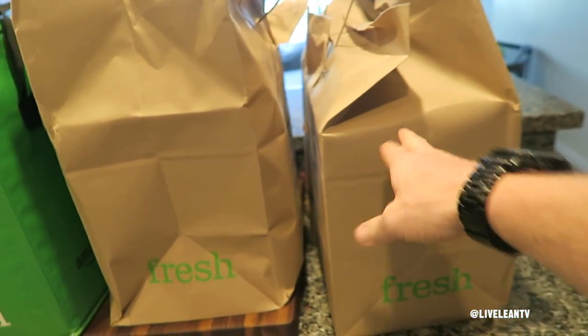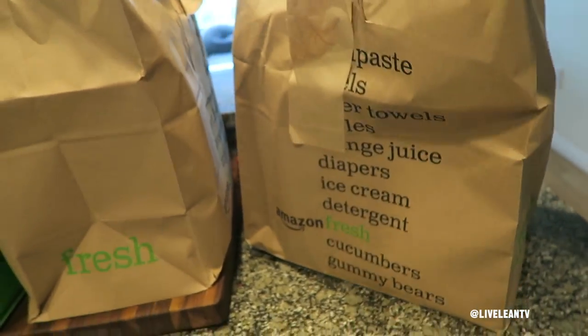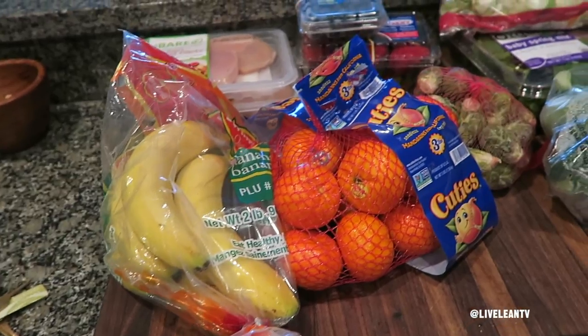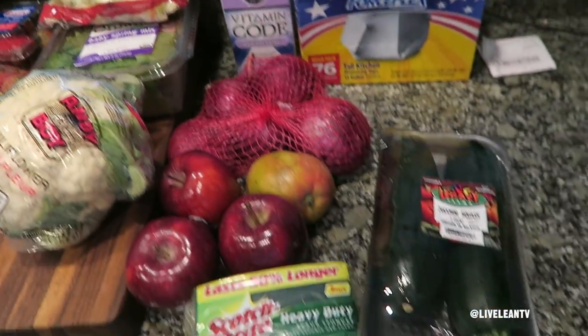So these get delivered right to your front step, and you put your order in online, of course. Let me unpack everything and show you what we got. They've got the cooler bags here as well for things that need to have some coolness to them. So there you go, just a small little Amazon Fresh grocery haul.